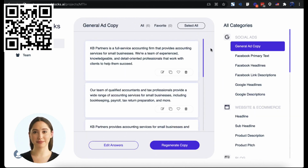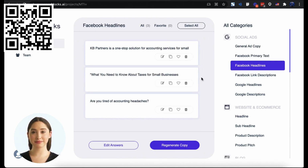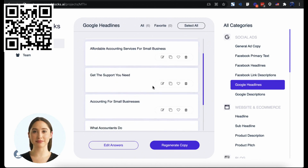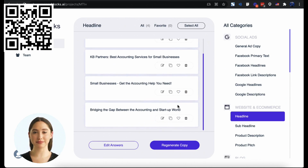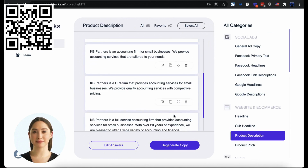General ad copy. Facebook primary text. Facebook headlines. Facebook link descriptions. Google headlines. Google descriptions. Website headline. Website subheadline. Product description. Product pitch.